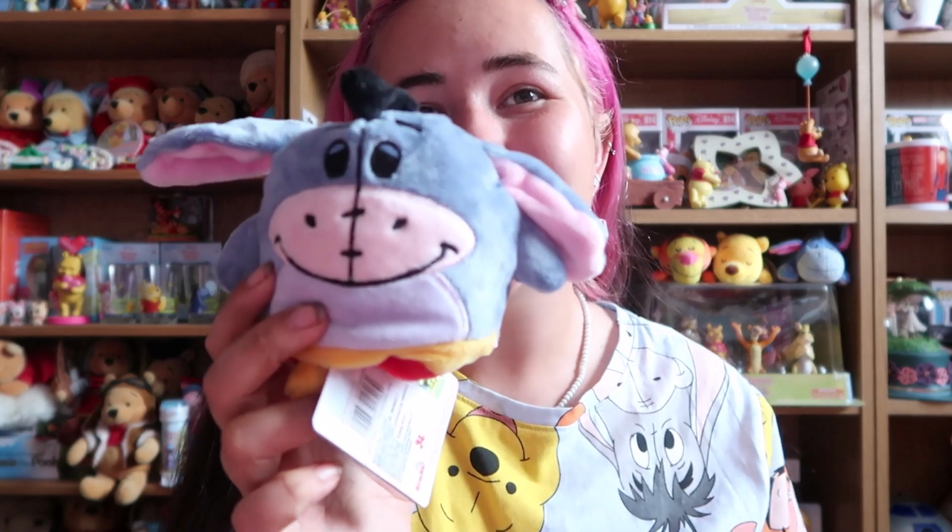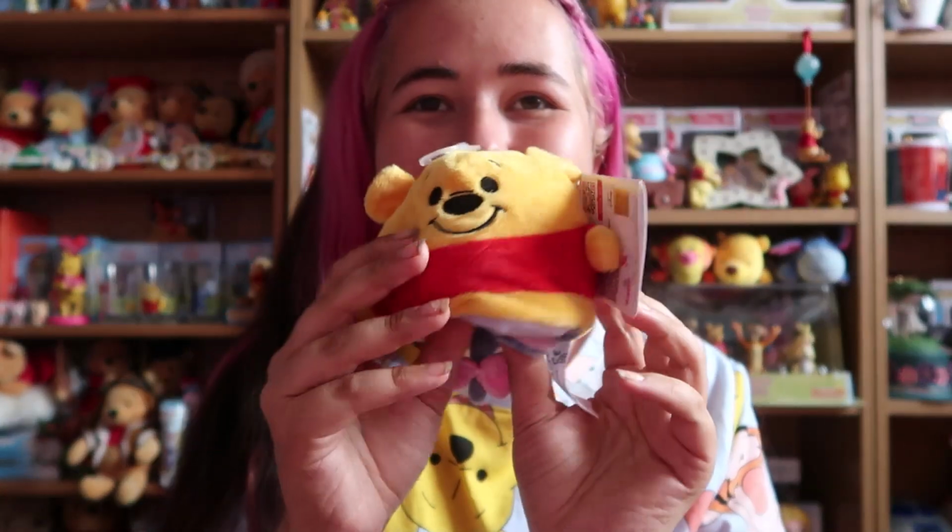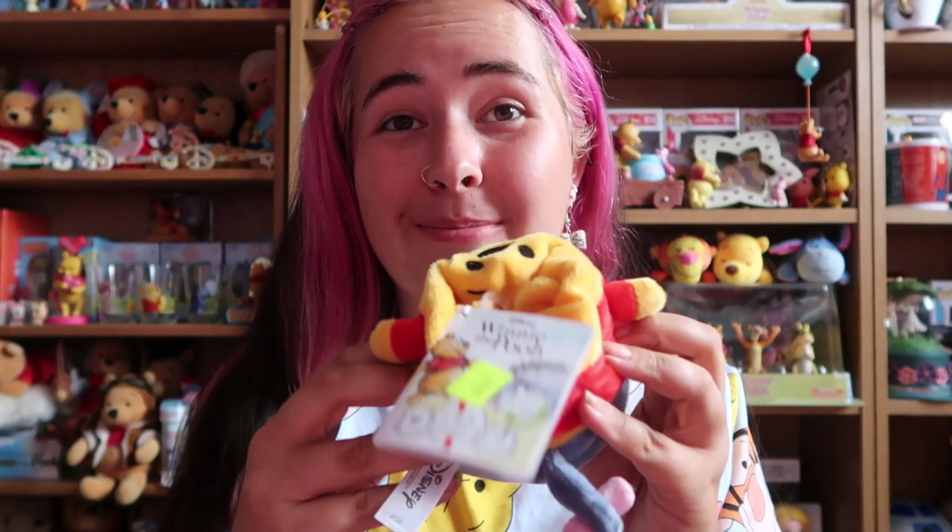So it was €9.99, and I've never seen something like this before. As you can see, it's Eeyore, and then now it's Pooh. They had these for a few different characters, I think there's also a Stitch one. I think there's a Mickey and Minnie one. No, how cute is that? That was everything I picked up in Val d'Europe, so Primark and Auchan.